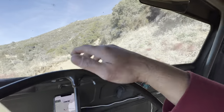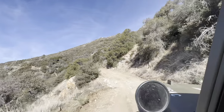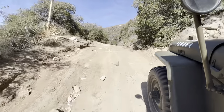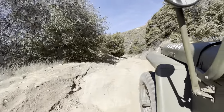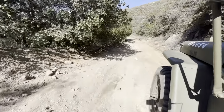Take us all the way up, and then take us right into Lake Arrowhead. This is on the west end of Big Bear. It's a beautiful, beautiful area, beautiful time of year. Too bad we didn't get no snow. It just came down rain.